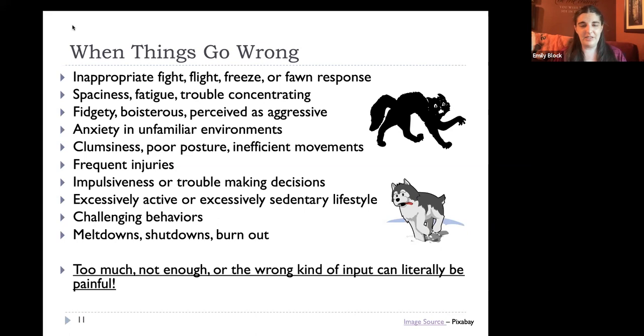Anxiety in unfamiliar environments. And this makes sense because when we're in a familiar environment and things are predictable, we know roughly what sensory information we're going to deal with. We can prepare. And even if we don't consciously do that, there's probably a lot going on underneath the surface that's helping us to prepare for the situation. But if we don't know what the situation's going to be, then we don't know how to prepare. So things that are unfamiliar or unpredictable can cause anxiety.